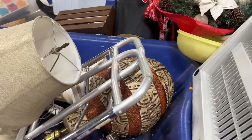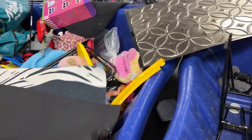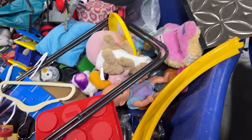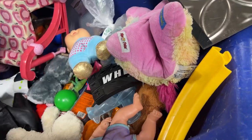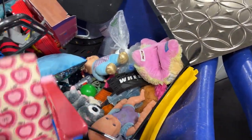Pet carrier, that's a lamp. That's, I thought was cool. Well, Santa craft. Build-A-Bear reindeer. Hello Kitty. Yes, please. No. Yes, please. Let's see what we got in this corner. Really getting into it. Tweety Bird. Oh, here's a cool doll chair.